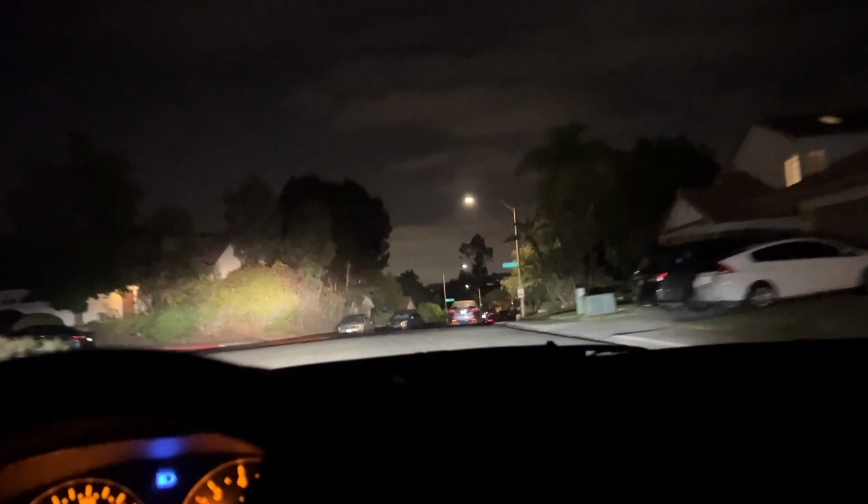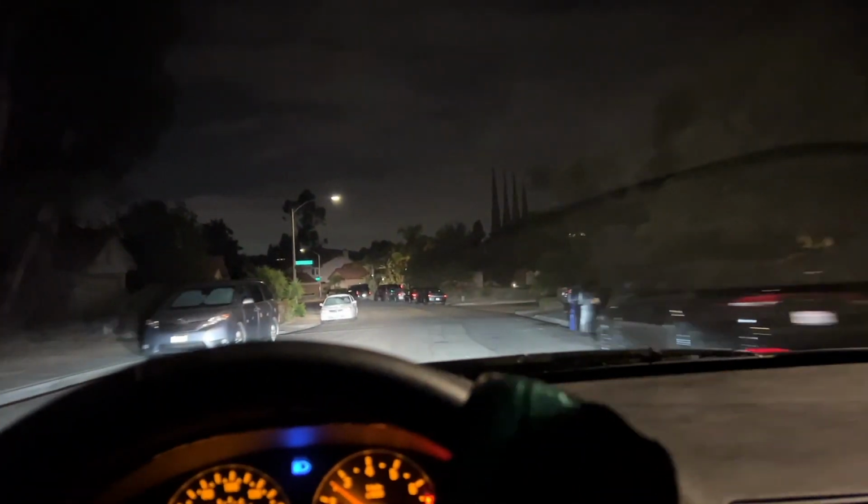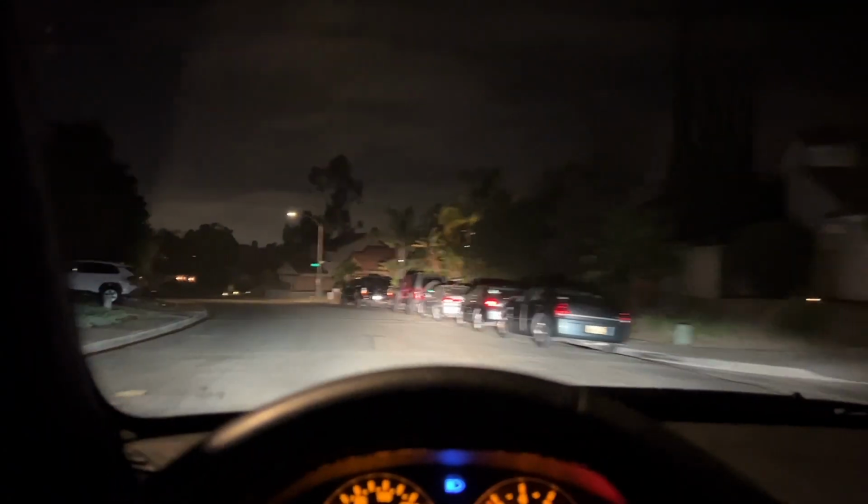But my God, I spent hours looking inside the door. The problem itself was with the latch that holds the door to the car. So I've heard that on 1 or 2 other customer cars. And now I know what it is.